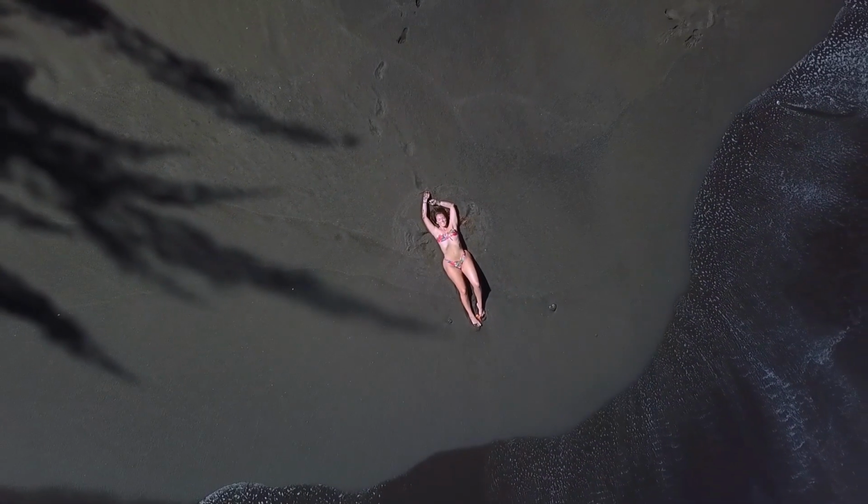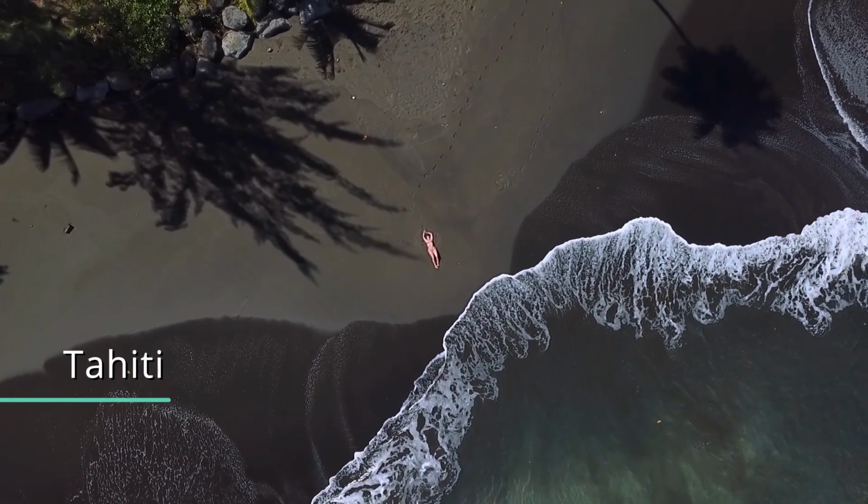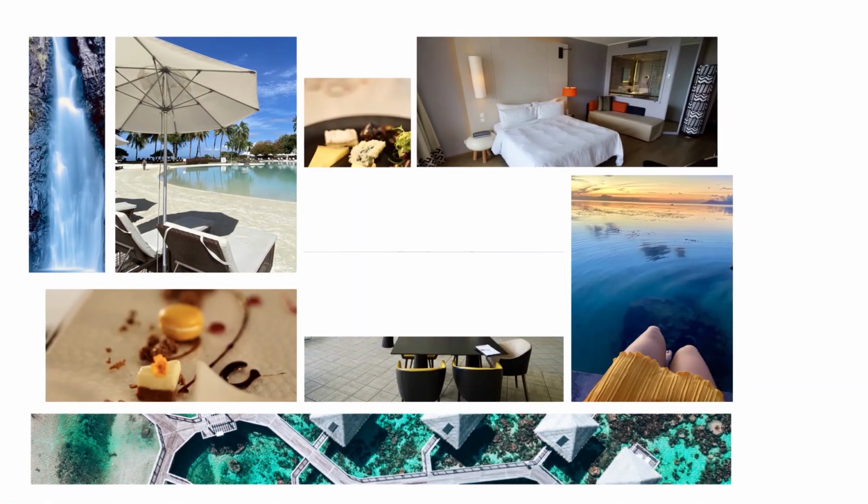Iorana! We are here today in French Polynesia on the beautiful island of Tahiti. We're so excited to tell you guys about the top three things you have to do when you're on the island.